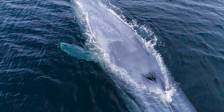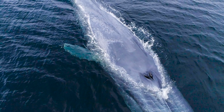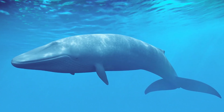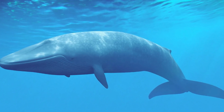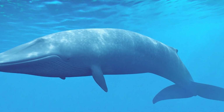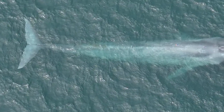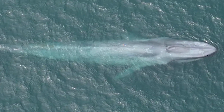Not only that, but even blue whale dwarfs reached 110 feet, which is 34 meters, and weighed about 200 tons. That's more than twice the size of the largest meg. Isn't that crazy? But the meg and the blue whale never met. The earliest fossils of blue whales date back to roughly 1.5 million years ago. That's about a million years after the megalodon is believed to have been around.